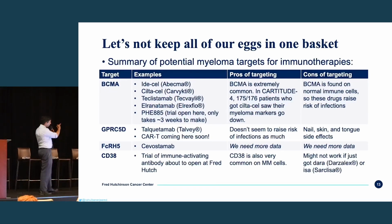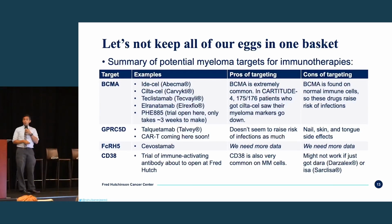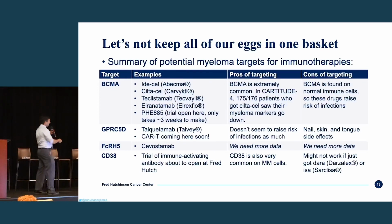We also have other proteins in the works. Cevostamab, not yet FDA approved, is just an example of something targeting another antigen as a bispecific antibody. And then CD38. Some of you may be familiar with this word. Anyone who's received daratumumab or isatuximab, so Darzalex or Sarclisa, that's what's being attacked by it. And we have others. We have a trial about to open here at Fred Hutch of a different CD38 attacker, which basically will work even in patients where the Darzalex or the Sarclisa stopped working.